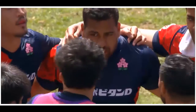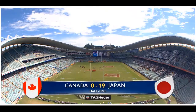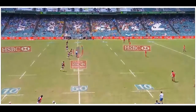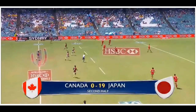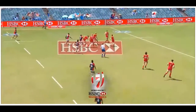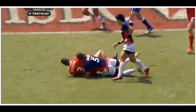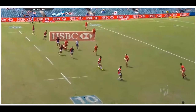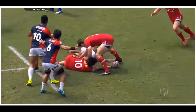They are doing it nicely against Canada. It is 19-0 in favour of Japan. This week will be a big learning curve for them. Let's see if they can continue on their way here against Canada. They are 19 points to the good. Do we have another upset brewing here? Japan chasing their first win on the 2016-17 HSBC World Series.